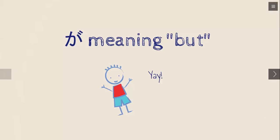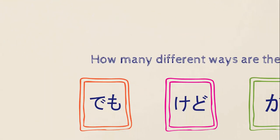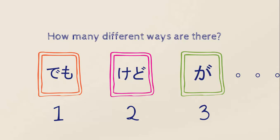Okay, today we're going to be looking at ga, meaning but, and this one is used in between two clauses. So not the particle ga, but how it's used at the end of a clause or even a sentence. Okay, well, how many different ways are there to say but? Well, there's actually quite a few, and these would be three of the more common ones you'd hear.